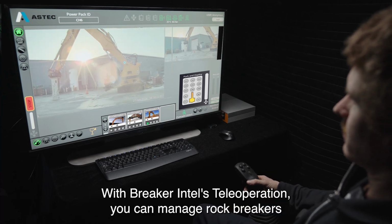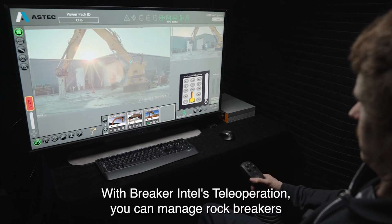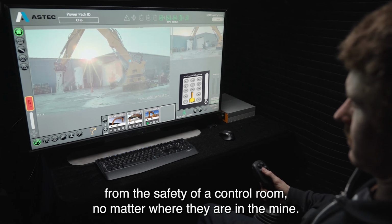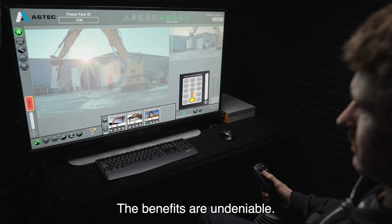With BreakerIntel's Teleoperation, you can manage rock breakers from the safety of a control room, no matter where they are in the mine. The benefits are undeniable.